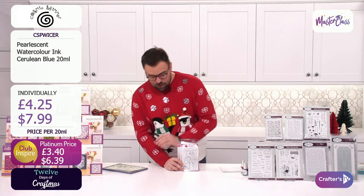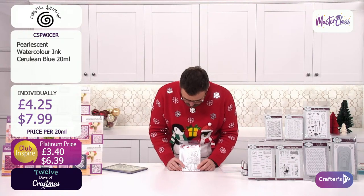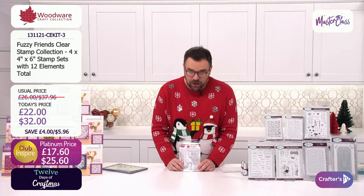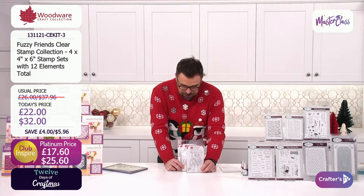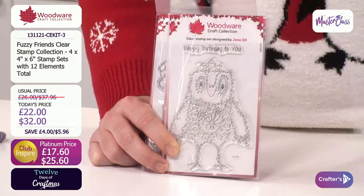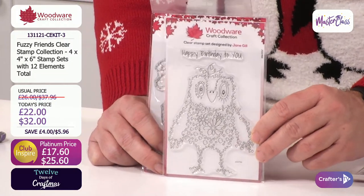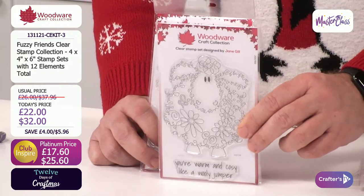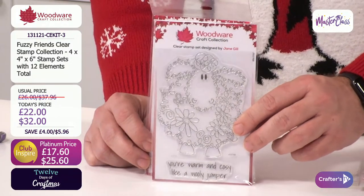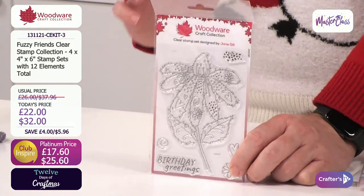Who was it just was asking a minute ago? Hannah Hicks says, I love the stamp. Where is it from? It's from the collection that's actually available on the show for you, the Woodware collection from Creative Expressions. It's your Fuzzy Friends. You've got four in here. So you've got Horace, which is this one just here. This one here, I love their eyes. I don't know what it is about their eyes. It really makes me chuckle. That's Hugo. Then you've got Bar Lamb, which is so much fun. And then finally the one that you've just seen Lily using is the Daisy one there.